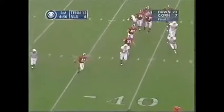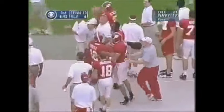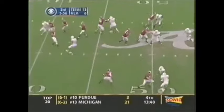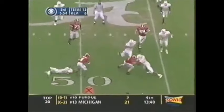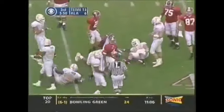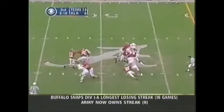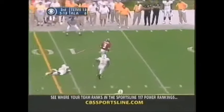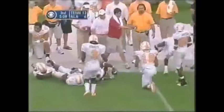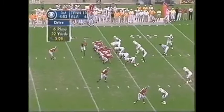Here's Croyle being chased. Get out of bounds. Yes, indeed. Second down and 9, 13-6. Here's Croyle with a play fake. Tyrone Prothrow looks for blocking help, gets it, breaks the tackle on his own, and fights inside the 45. Third and 3. Here's Croyle with time. Got a man. It's Fulgham, Dre Fulgham at the 33-yard line. First and 10, Alabama. First down from the 35-yard line.